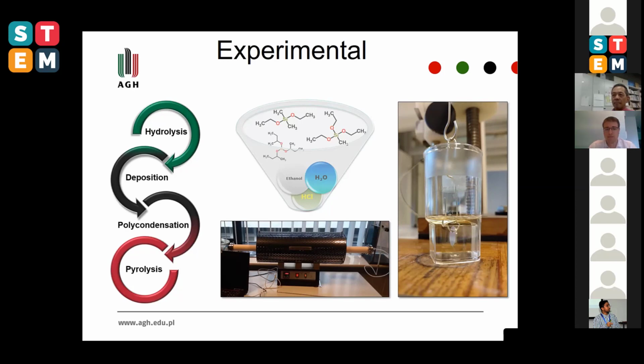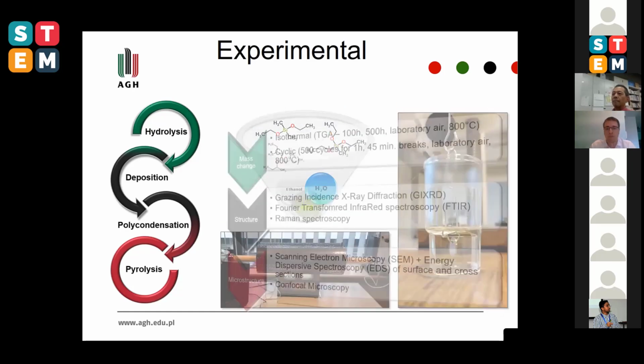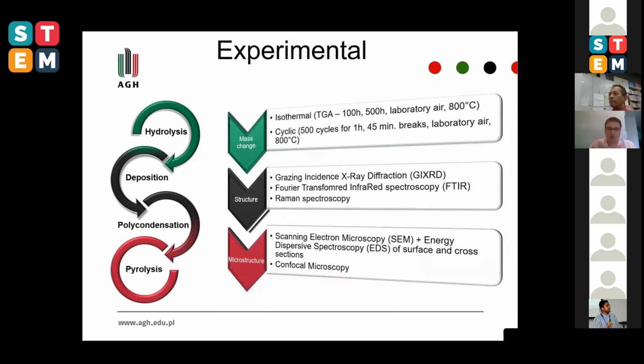And after that, I pyrolyzed samples in inert argon atmosphere at 800 degrees Celsius. And afterwards, such obtained coatings were evaluated, taking into account the performance characteristics, so corrosion tests, and also structure using diffraction analysis and spectroscopic methods, and also microstructure studies using microscopic techniques, along with energy dispersive spectroscopy.